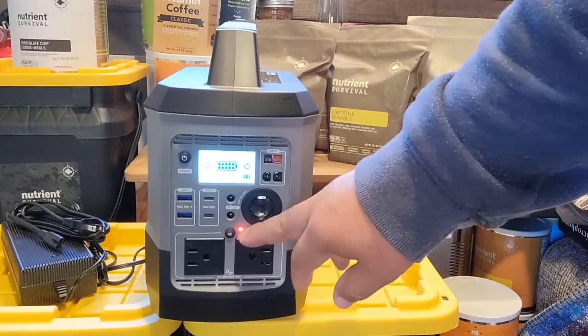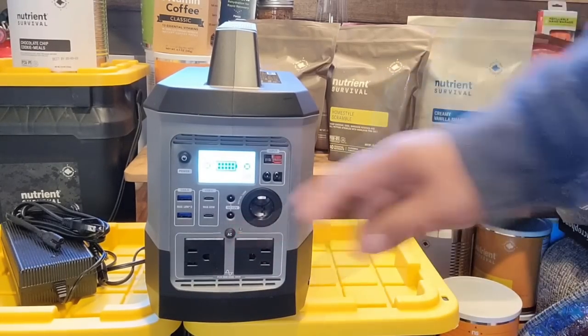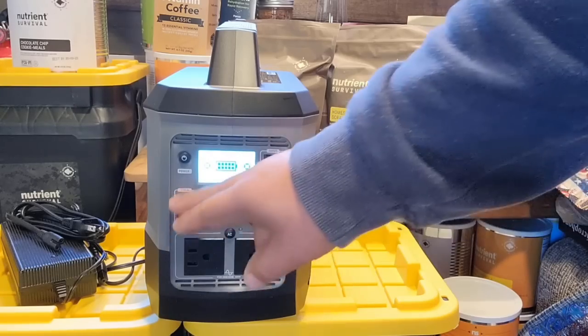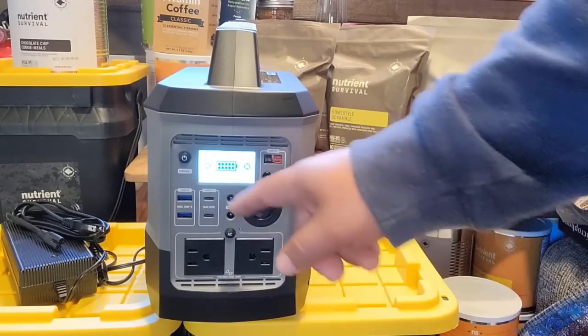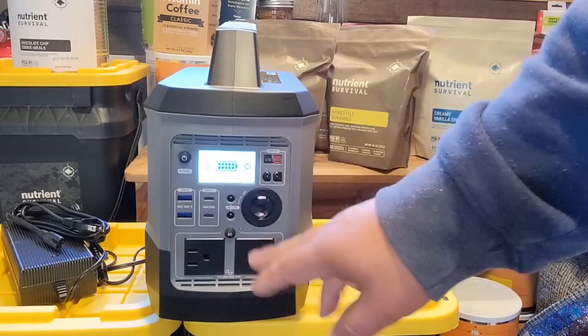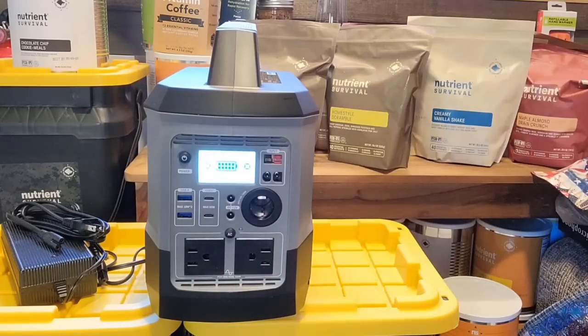Very simple. You can see that the light comes on. Now, I don't see a button for any of the USB chargers, so let's go ahead and plug something in and see if the USB charger works just with the power being on.